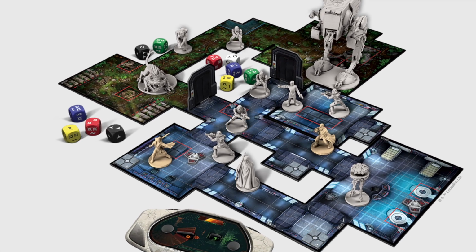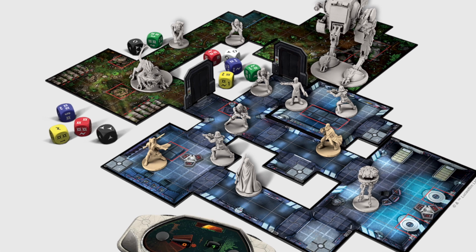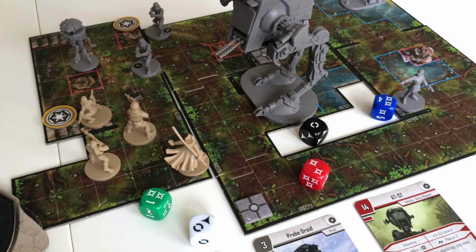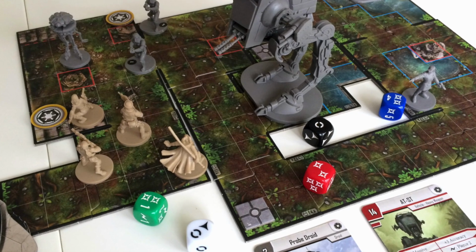And one player will play the Empire side, so you will control the Stormtroopers, you will control all the Imperials, including Darth Vader, now and then, depending on the mission. While the other players will play cooperatively against the Empire, and each one of them will control a different character. Again, as in every dungeon crawler, each character will have different specializations, different abilities, and so you grow your characters over time.